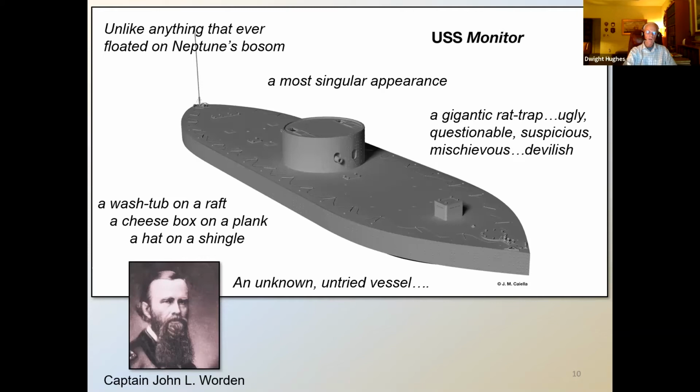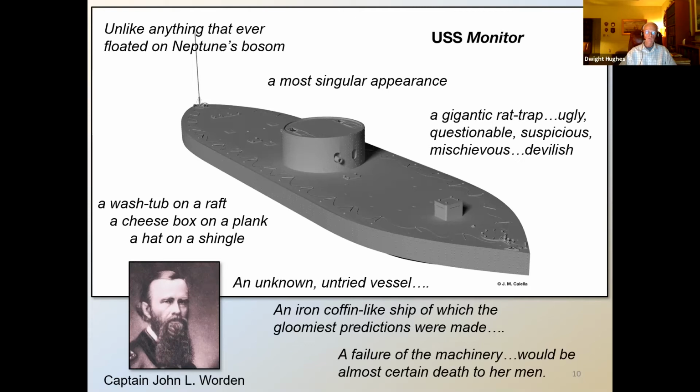Monitor's captain, John L. Worden, recalled, "Here was an unknown, untried vessel with all but a small portion below the waterline, her crew to live with the ocean beating over their heads. It was an iron, coffin-like ship of which the gloomiest predictions were made. With her crew shut out from sunlight and the air above the sea, depending entirely on artificial means to supply the air they breathe, a failure of her machinery would be almost certain death to her men."